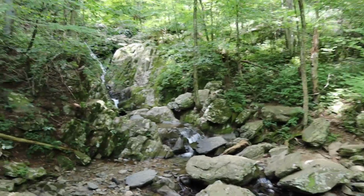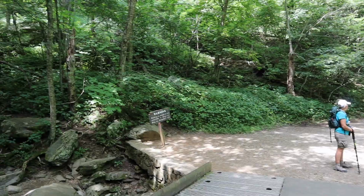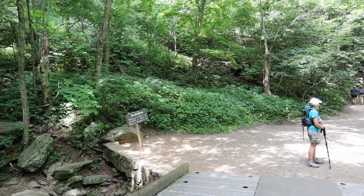Well, this has been a pretty challenging hike. We're about ready to make it to a spot you may recognize from a couple days ago. This is where we ended our hike the other day when we hiked Dark Hollow Falls.